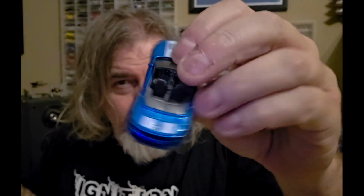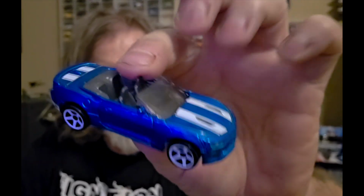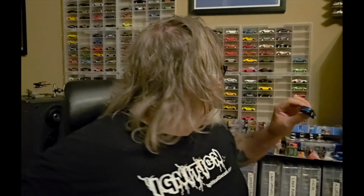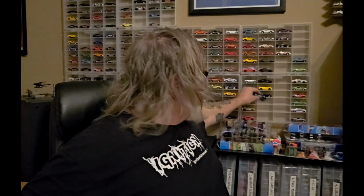This one I didn't have though. That's a Matchbox Camaro, and it's also a convertible. It looked familiar, so I was like, I think I have that one, but I don't. The light has to hit it just right. It's a 2016 Chevy Camaro convertible, and we'll go right here under the other two Matchbox. These two are also Matchbox Camaro convertibles.